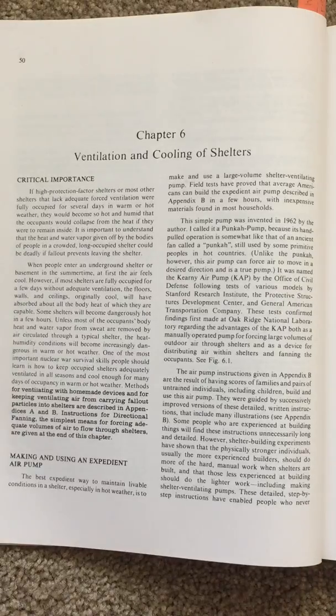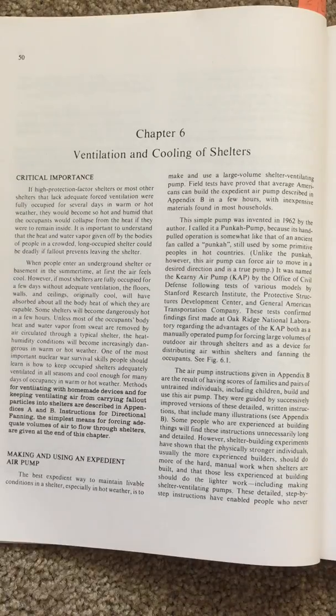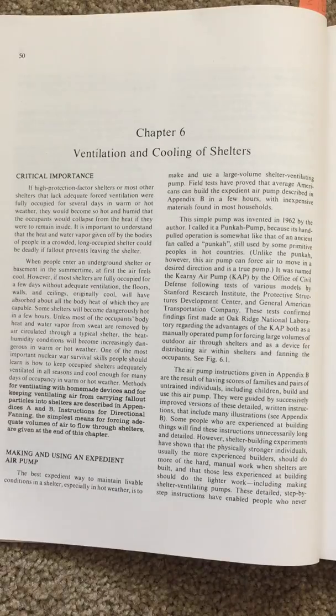The air pump instructions given in Appendix B are the result of having scores of families and pairs of untrained individuals, including children, build and use this air pump. They were guided by successively improved versions of these detailed written instructions that include many illustrations. See Appendix B. Some people who are experienced at building things will find these instructions unnecessarily long and detailed.